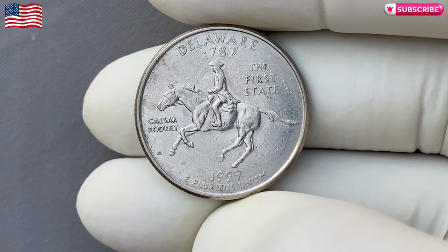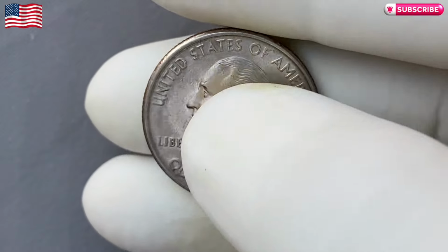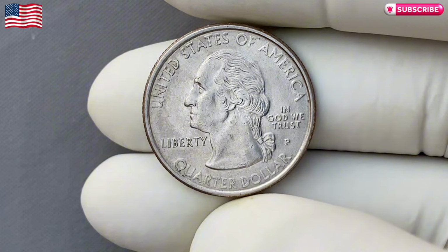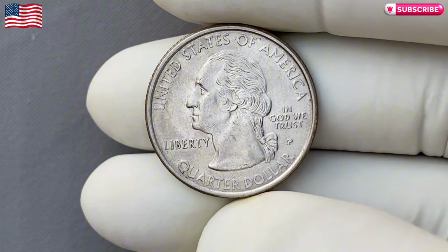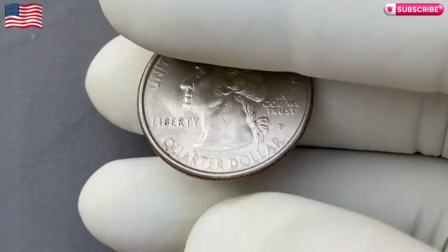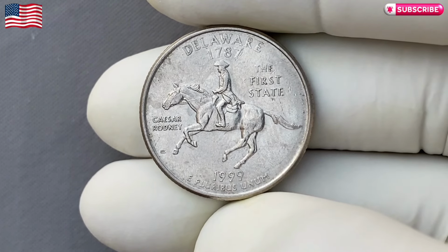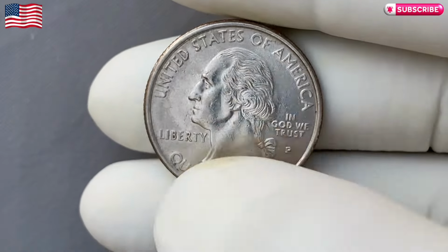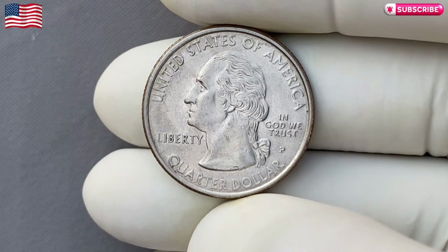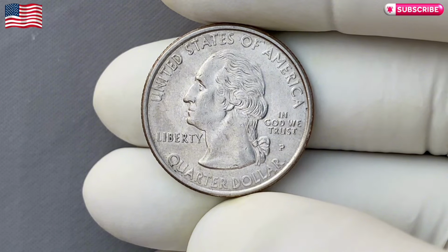So, if you happen to have a Delaware quarter in excellent condition, especially with the rare error, you might just have a goldmine in your pocket. The appeal of error coins is clear: they're unique, they're rare, and they tell a story. For coin collectors, finding one of these rare pieces feels like unearthing a lost treasure. The Delaware spitting horse quarter is not just a beautiful piece of history, it's also a highly valuable coin that could significantly increase the value of your collection.